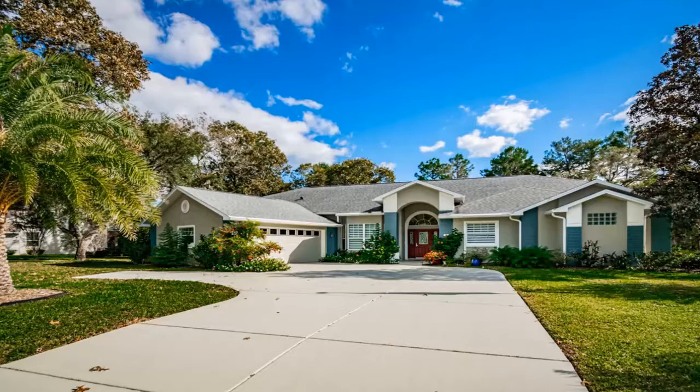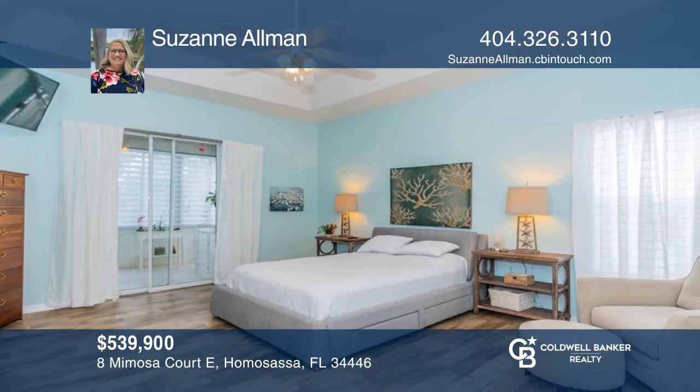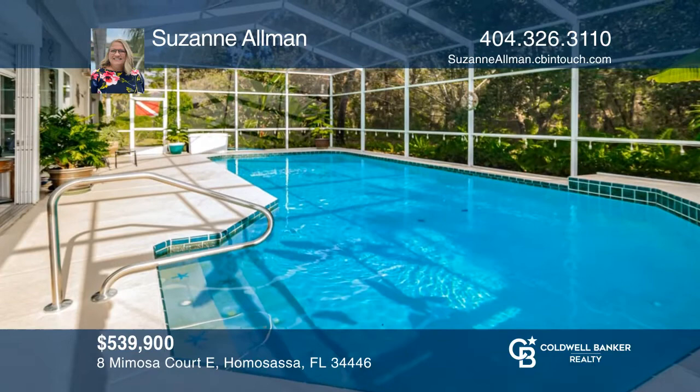Newly renovated in 2018, this home boasts all new cabinets, granite countertops, fixtures, appliances, and LVP flooring. The kitchen features a Viking refrigerator and dishwasher. The lanai overlooks the heated pool, refinished with new Diamond Brite and gorgeous new tile, and is surrounded by a lush oasis. See how you can unwind in your new home by calling Suzanne Allman today.